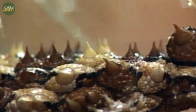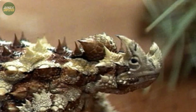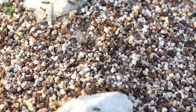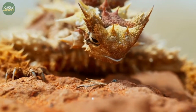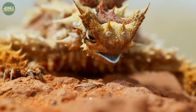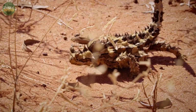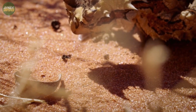When it comes to eating and hunting, the Thorny Devil boasts an eating ritual that is as unique as it is efficient. This reptile is a specialist anteater, employing a methodical approach to its foraging that showcases its remarkable adaptation to the arid environment. Roaming the sandy and rocky terrains, the Thorny Devil uses its excellent vision to detect the slightest movements of its prey.